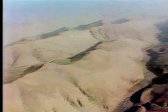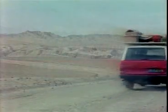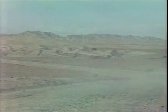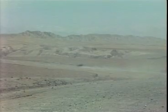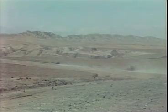In the last part of the 19th century and at the beginning of the 20th, many expeditions from all parts of the world came here. The last was the British expedition led by Stein, which came in 1914. We were the first foreigners to come here for 65 years.